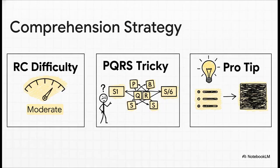The reading comprehension part was apparently moderately difficult, so, totally manageable. But a lot of students said the sentence rearrangement questions, the PQRS ones, were kind of tricky. They use the S1/S6 pattern, which means they give you the first and last sentence, and you have to sort out the middle. And for RC, that pro tip right there is gold. Read the questions first before the passage. It just helps you hunt for the answers.